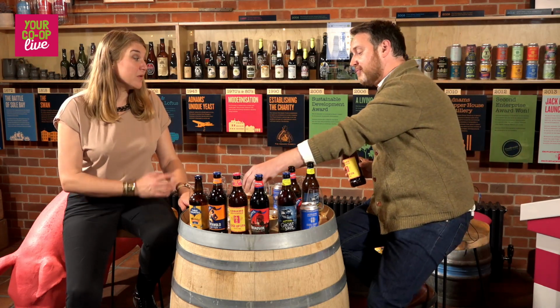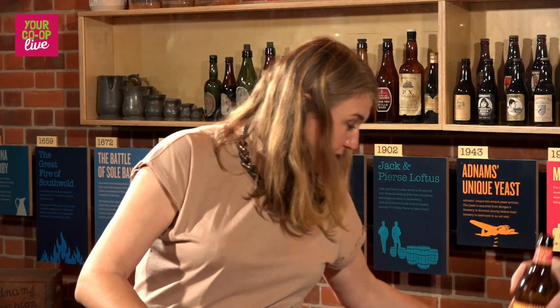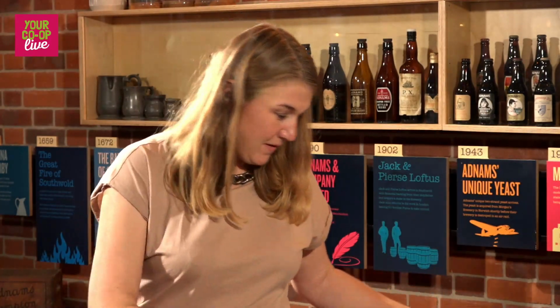That was our head brewer, Dan Gooderham, who suggested that would be a really good match. Yeah, and it would go beautifully with the label as well, wouldn't it? Yes, it would go very well with that. Colour coordination. So what we found from one of our locally sourced producers, Retro Popcorn, is rhubarb and custard popcorn with our Ease Up.